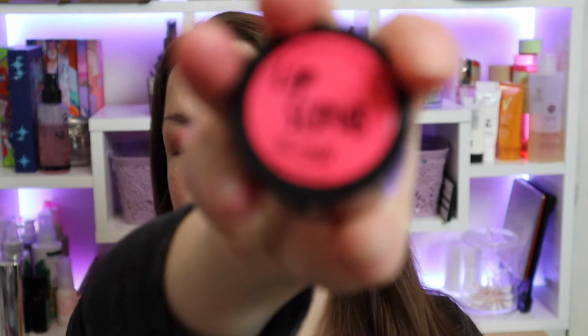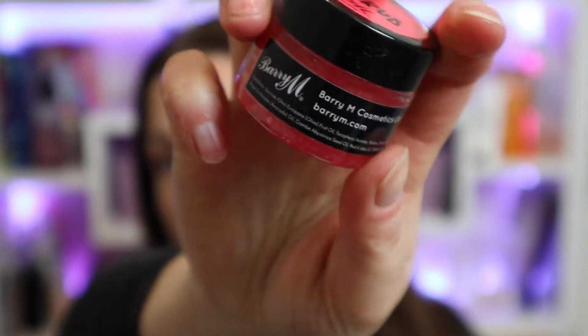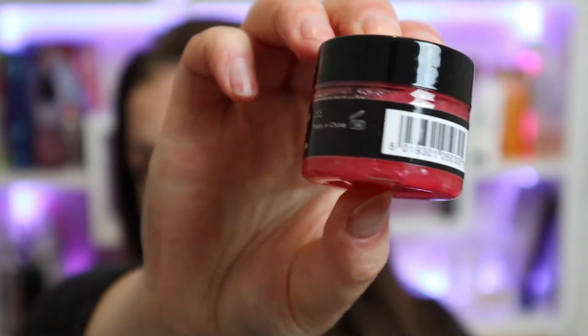Next we've got an old favourite. We've got a Barry M lip scrub. I've gone through a few of these now, I've gone through a few flavours of these now. This one is in watermelon. I haven't opened it yet. I don't currently have one of these open.